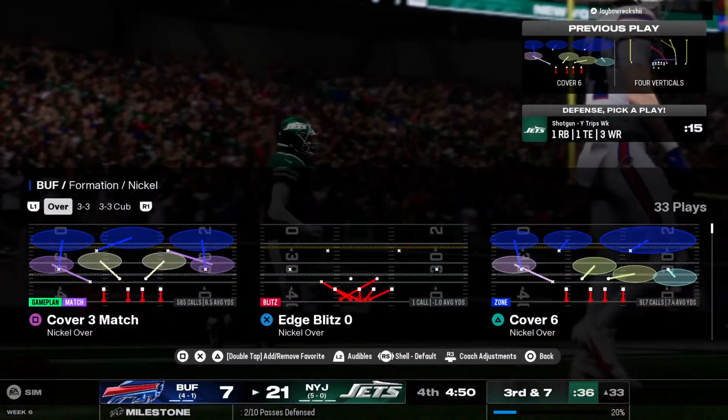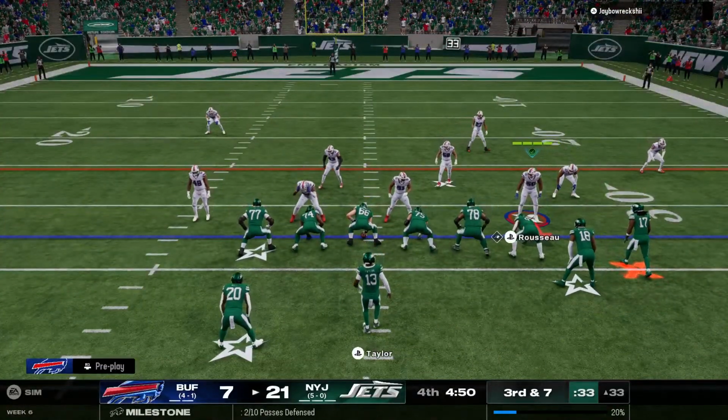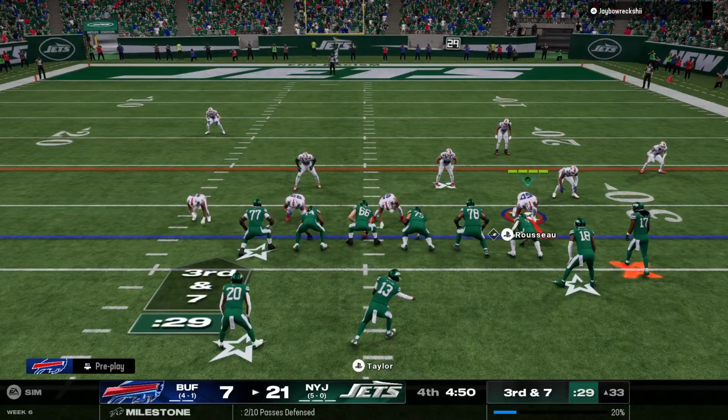Any DB prefers a highlight reel interception to just forcing an incomplete pass. But as soon as he realized a pick wasn't possible on the play, well, he gets his hands on it and made sure it wasn't completed.